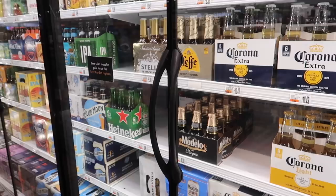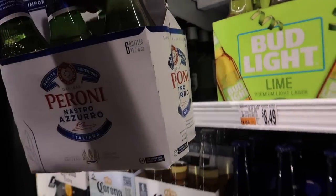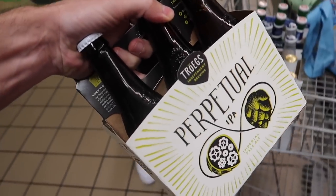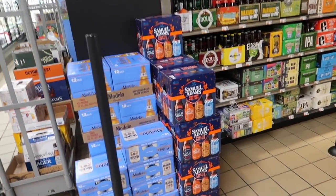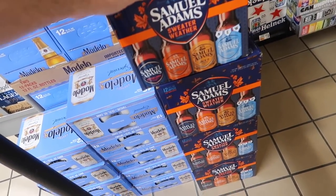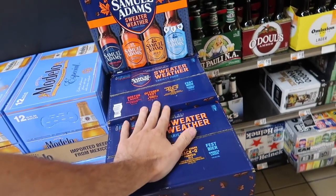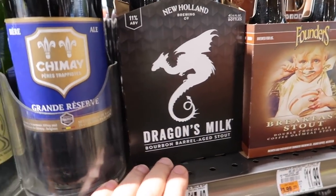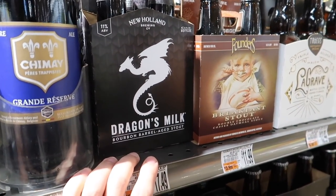Definitely want some Stella. I'd like to get some Coronas, they're good. I'm doing some Peronis, which is kind of the same as Stella, but whatever. Why not, you know? Gonna throw some Troegs in here. Everybody loves Perpetual. It's crazy, it's so good. And then a Sam Adams variety. These are really good. I think we have October though. I don't know, we'll see what else. Here we go. This looks like something Rupp would drink. Dragon's Milk. Except he'd have to kill it himself.